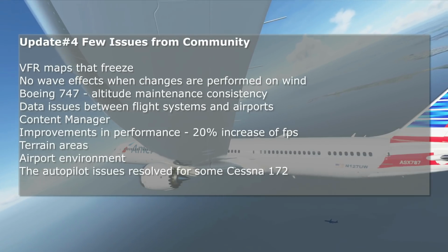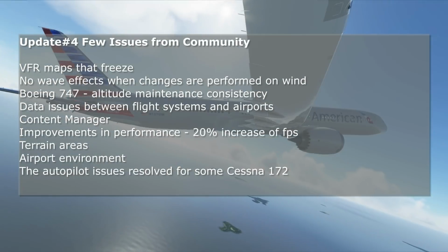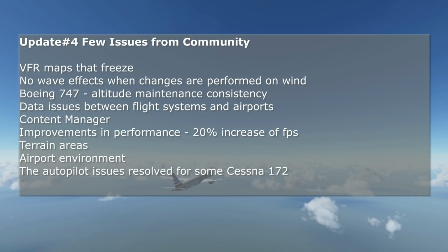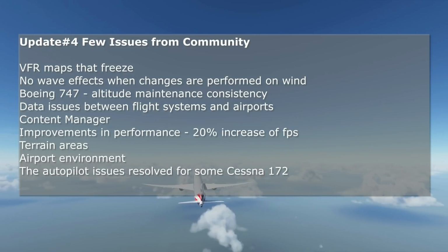The Boeing 747 has come across many issues which have been unattended, where the altitude maintenance is not consistent. Few airports do not appear under the flight systems the way they should. This has been voiced by community members. The content manager doesn't seem to load every time.